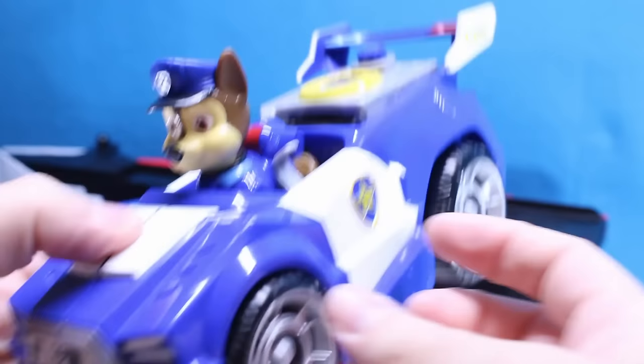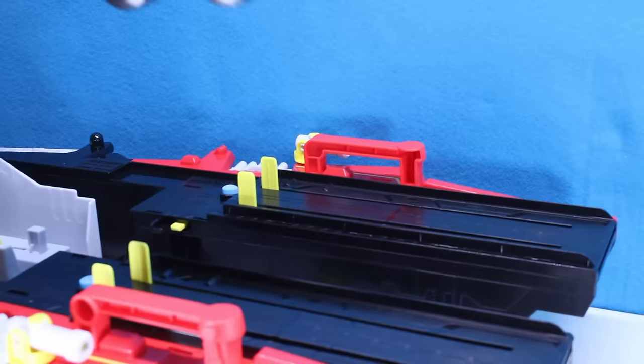It also works with some of the older vehicles. Here's Chase's movie cruiser, and his classic 4x4. Now here we have Ryder and his ATV, and Tracker in his jungle jeep.